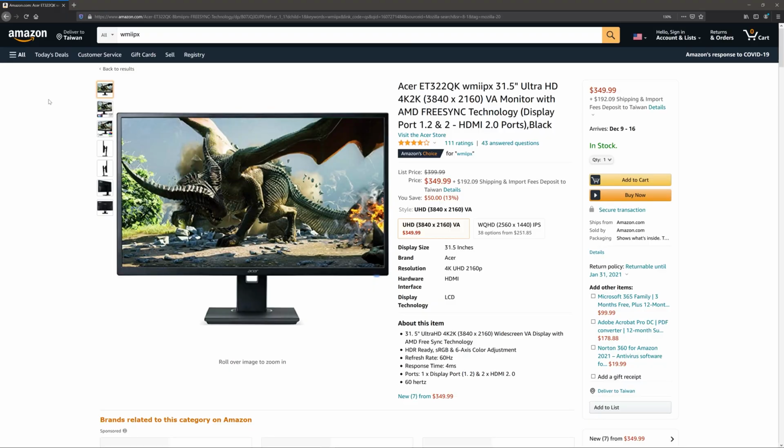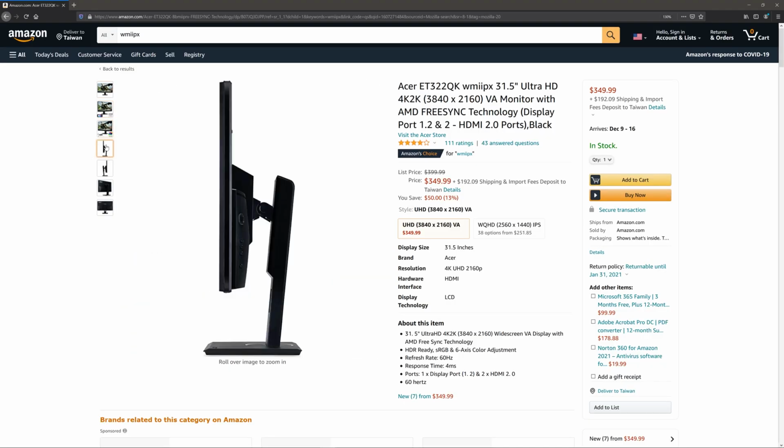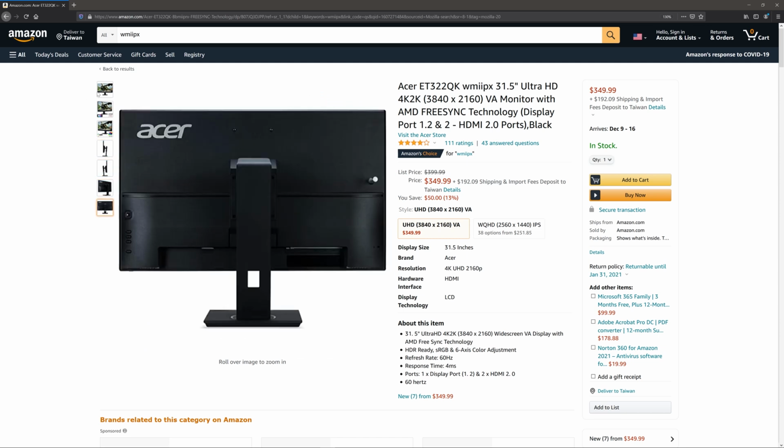In the US, we found an apparent variant with the same model number in black with identical screen properties, but different stand for 380, on sale for 350. We won't know if it's really the same though until we hear reports.